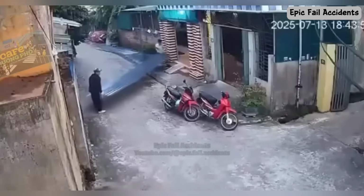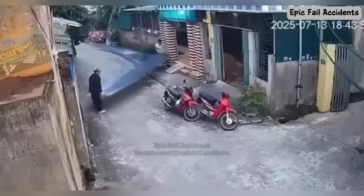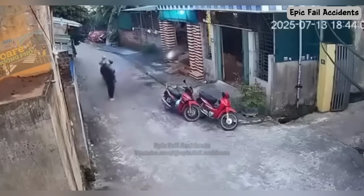While two men were carrying a metal sheet from the street into a house, a distracted young motorcyclist nearly collided with it. Fortunately, the two men managed to lift it in time.